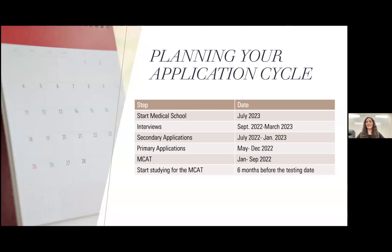I'm sorry if they're not, but you can adjust them for whenever you plan to graduate and when you want to start medical school. I think it's easiest to plan your application cycle in reverse. So I have this in the reverse of kind of how we've been going over things.